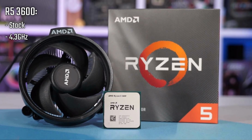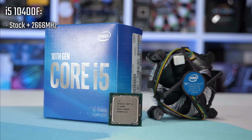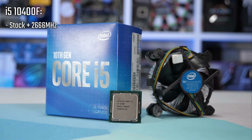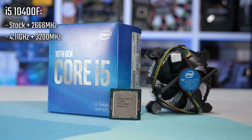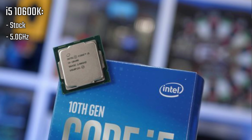Today's video is a CPU comparison between Ryzen 5 3600, Core i5-10400F and Core i5-10600K. The three CPUs are tested at stock and overclocked settings: Ryzen 5 3600 stock and 4.3GHz on all cores, the i5-10400F at stock emulating a B460 motherboard, 2666MHz RAM and completely stock, and the overclocked one is BCLK overclocked to 4.11GHz on all cores and 3200MHz RAM, okay? As for the i5-10600K, we have stock and 5.0GHz.